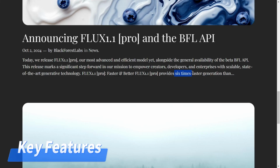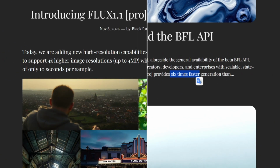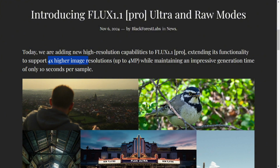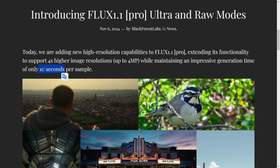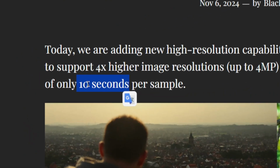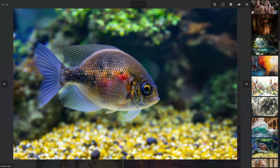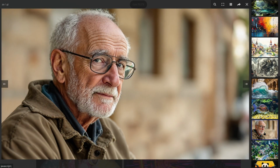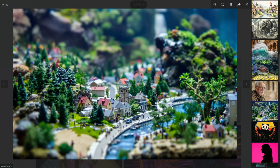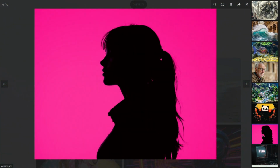The new update boosts generation speed by 6 times compared to the previous version. It introduces a high-resolution feature that supports up to 4 times higher image resolution, up to 4 megapixels, while still maintaining impressive speed with each sample taking just 10 seconds. The enhanced prompt understanding capability allows for more accurate responses to complex prompts, making it easier for users to realize their creative visions. Let's see how Flux 1.1 Pro Ultra performs in real-world scenarios.